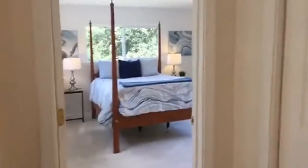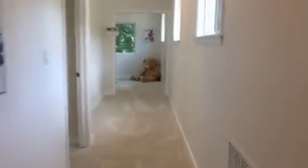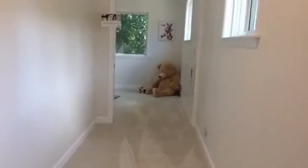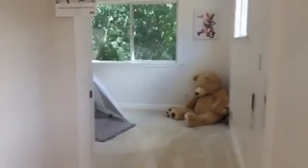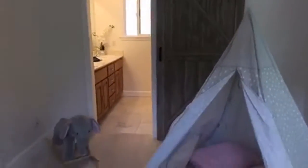So you get up to the bedroom level. Master bedroom's off to the side there. What we're going to do is start down at the other end, the very end of the hallway here. We have a playroom area or possible work area. This is where the community bathroom is upstairs, behind this barn door styling.